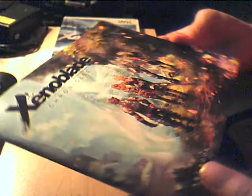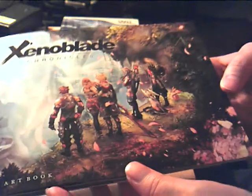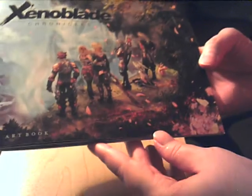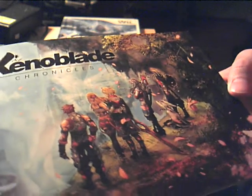Xenoblade Chronicles. Now I just picked this game up today. It's a really highly anticipated RPG developed by Monolith Soft, the guys who made Xenogears and the Xenosaga series. You should definitely go out and purchase it if you can.